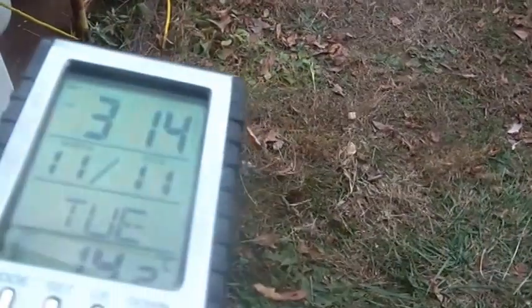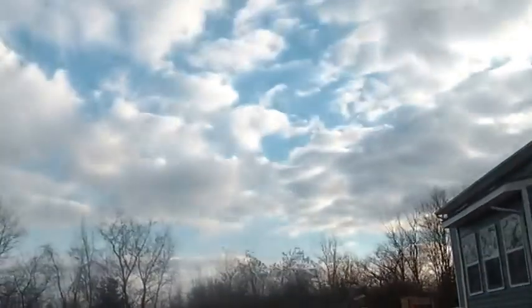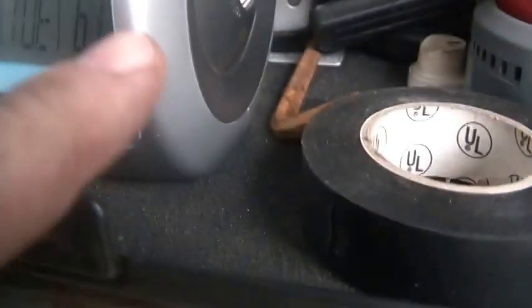So, I don't know, somewhere around 3:20. This is a little slow. November 11th, Tuesday, 14.2 degrees centigrade. Got the whole cloudy thing going on here. So, my batteries aren't fully charged. 62, 61, and that clock is springtime. So what are we up to? Well, I don't know. Progress? No progress?